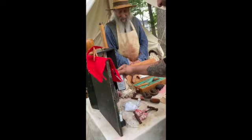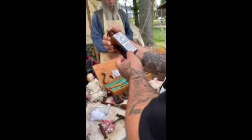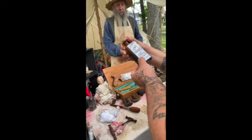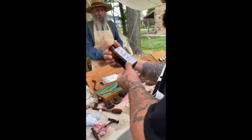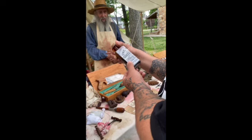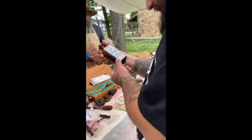Take a look at that one label. That's a period label. That Morpheus Sulf was basically opium. Cannabis. They really had cannabis in it? Yes. And what else? Chloroform. And? Alcohol. And what's the bottom one there? Morpheus Sulf. Morphine. That's morphine, yeah.